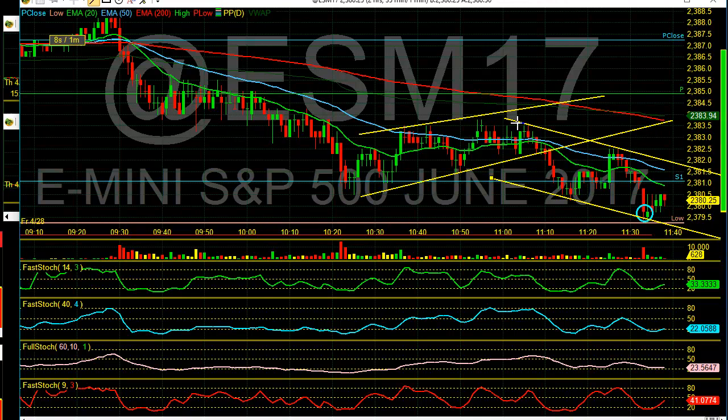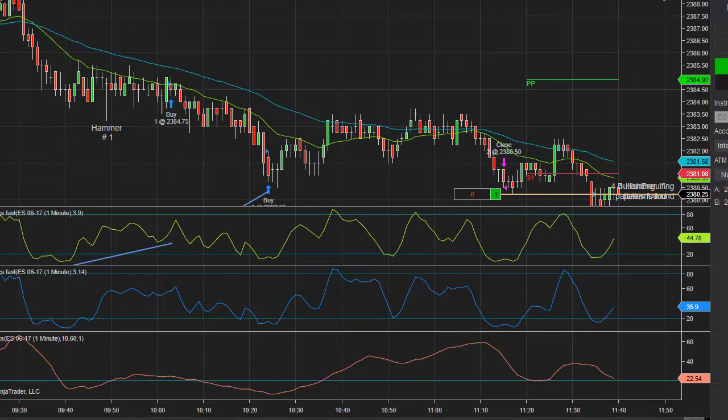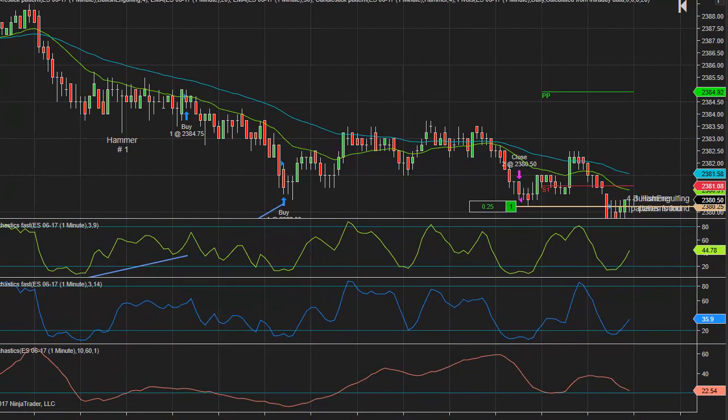So this is what we call a 1, 2, 3 channel. Establish 3 pivot areas, 2 on top, 1 on the bottom. The 2 on top make a straight line. You need 2 points to make a straight line. And the 1 on the bottom, let's bring it back up here now so we can follow the trade a little bit closer. 3 minute buy signal.